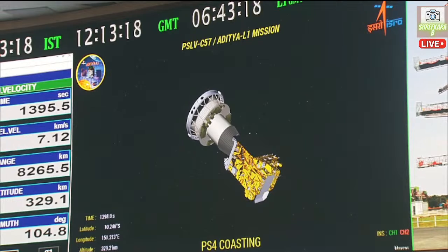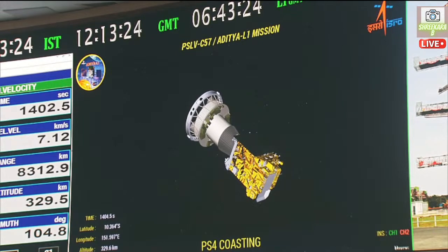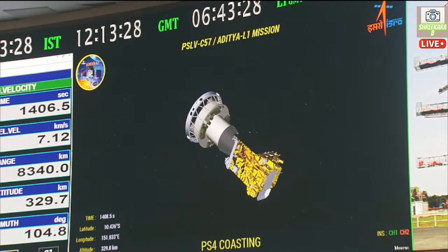As we are in the low visibility region of the flight path, we take you to the discussion room where the key personnel connected with the Aditya-L1 will enlighten more on the payloads and details. Over to discussion room.